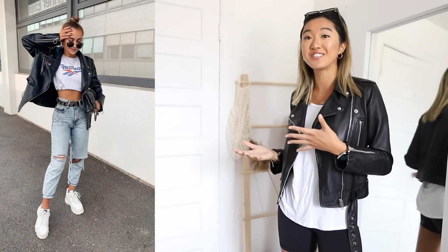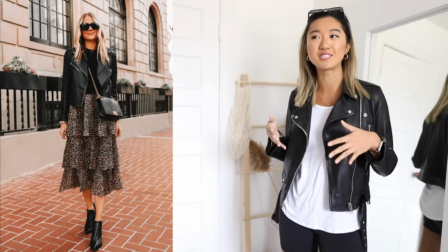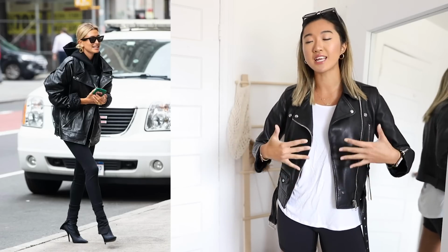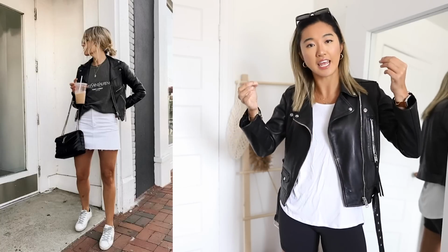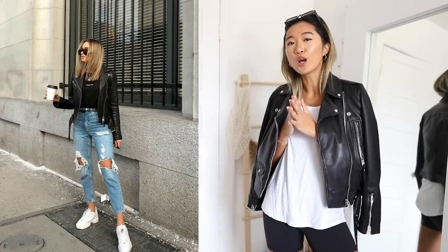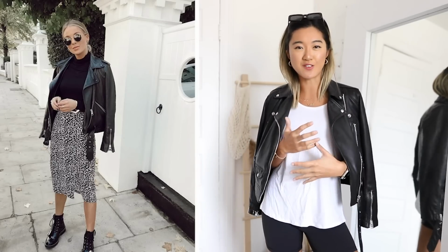Layer it up with a t-shirt like how I'm doing right now, with a sweater, with a dress, and it automatically gives your look that cool factor. Again, you can see biker leather moto jackets on so many different people and so many different styles. It just pairs with everybody, and having one in your closet, I feel like, is a must-have. You can also wear it like this as a cape, and it's got a super cool kind of look as well, and kind of makes a one piece do multiple different things for you.